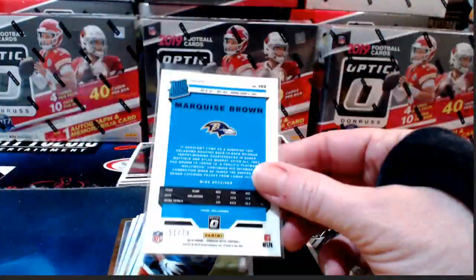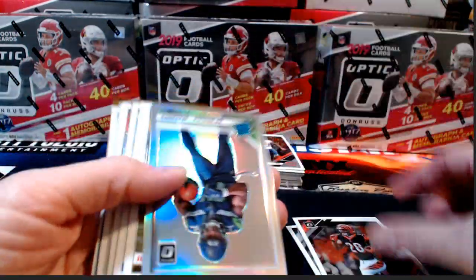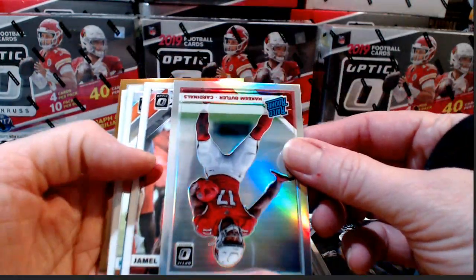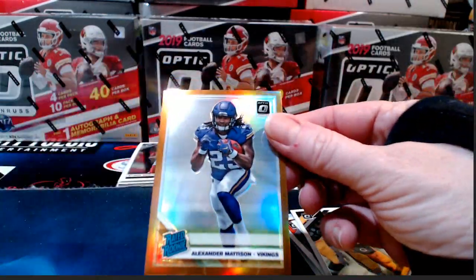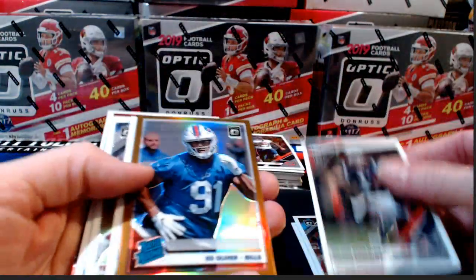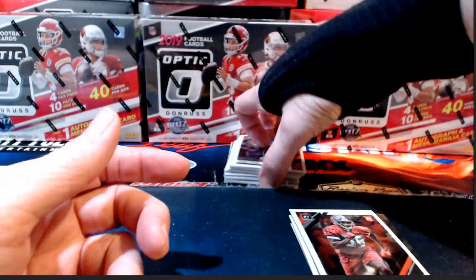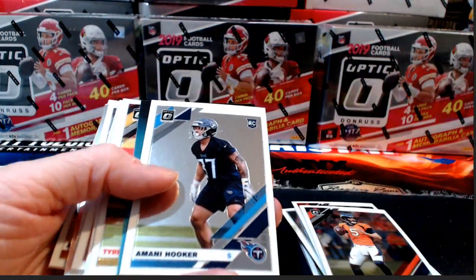Marquise Brown to 79 for the Ravens. DK Metcalf, Seahawks. There's the Cardinals and Hakeem Butler. And Alexander Madison for the Vikings. Ed Oliver for the Buffalo Bills. Well, somebody's laying behind there on the table. We'll go and grab him. He's trying to lag behind on me. That's the Lions.